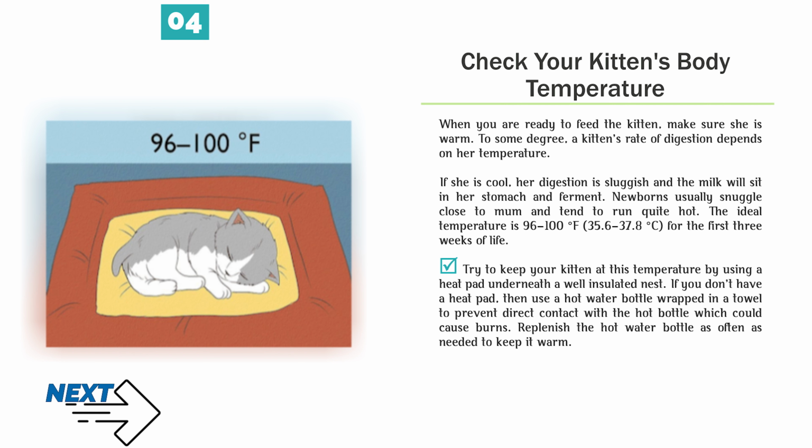Newborns usually snuggle close to mom and tend to run quite hot. The ideal temperature is 96 to 100 degrees Fahrenheit, 35.6 to 37.8 degrees Celsius, for the first 3 weeks of life. Try to keep your kitten at this temperature by using a heat pad underneath a well-insulated nest. If you don't have a heat pad, then use a hot water bottle wrapped in a towel to prevent direct contact with the hot bottle, which could cause burns. Replenish the hot water bottle as often as needed to keep it warm.